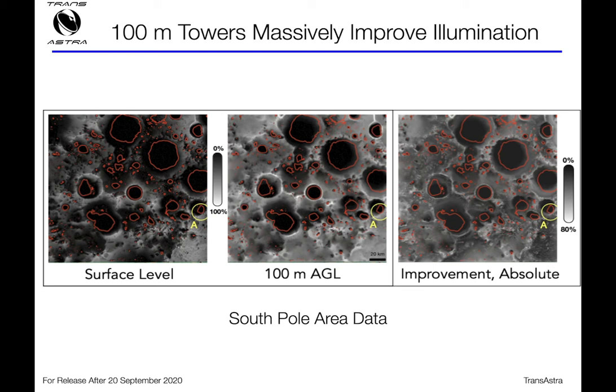NASA is specifically interested in the South Pole. So here's some South Pole data that shows the fractional illumination at the surface near the South Pole. Inside the red rings are permanently shadowed regions. Most of the cold traps are inside those red rings. And what you can see is that at the surface, anything close to a cold trap or permanently shadowed region, there's just no illumination. This is average illumination over a year as the moon tilts and wobbles in its orbit around the sun, or around the Earth.